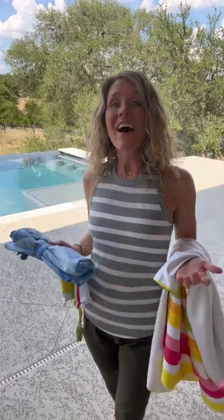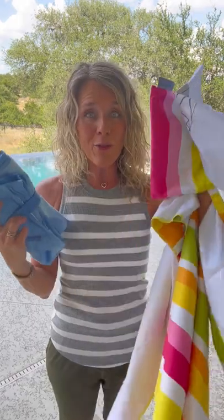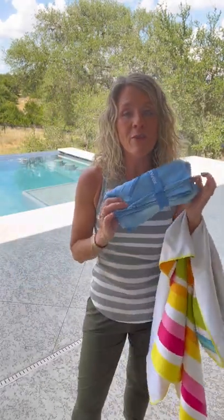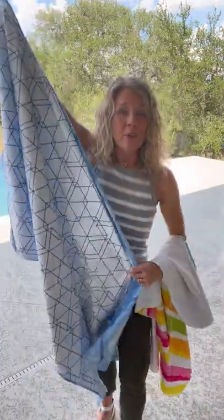Let me tell you why I love the Norwex beach towels. First of all, they are so compact. They come with their own carrying bag to put in your sunscreen, your lip balm, whatever it is you're carrying with you. And they're super absorbent, silver embedded. We all know what silver is. It's naturally antibacterial. And I love that they don't hold on to sand.